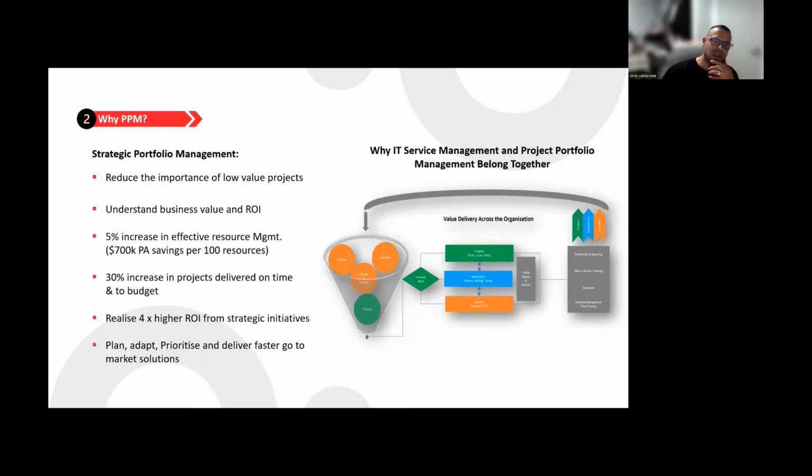And there's a few interesting statistics from PMI.org and other key market researchers that I looked up actually, across organizations that have provided feedback by adopting strategic portfolio management. So a couple of interesting ones. Organizations that adopt strategic portfolio management realize 4 times higher return on investment from strategic initiatives, and a 30% increase in projects delivered on time and to budget. These are not small figures, there's some significant ones there.